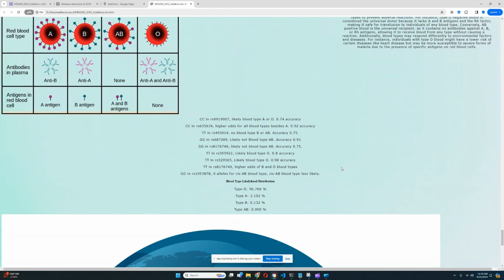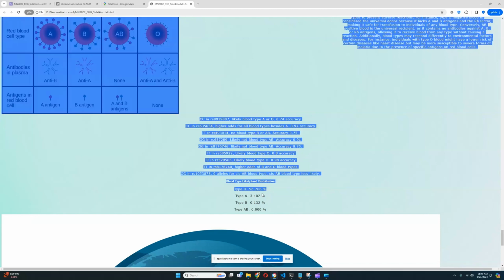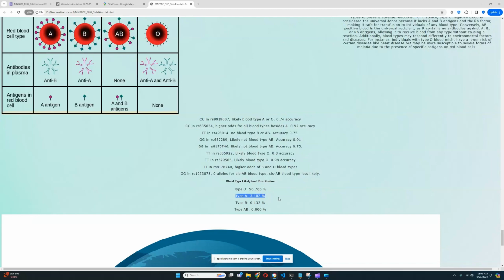For blood group panel, his blood type is definitely blood type O, the most common blood type among all humans today. No other blood type comes close in this prediction. I mean, blood type A is at 3%. It's not really significant. So he most likely has blood type O. Nothing else in this prediction comes close. 96.7% likelihood of type O. It's pretty precise. He definitely has blood type O.